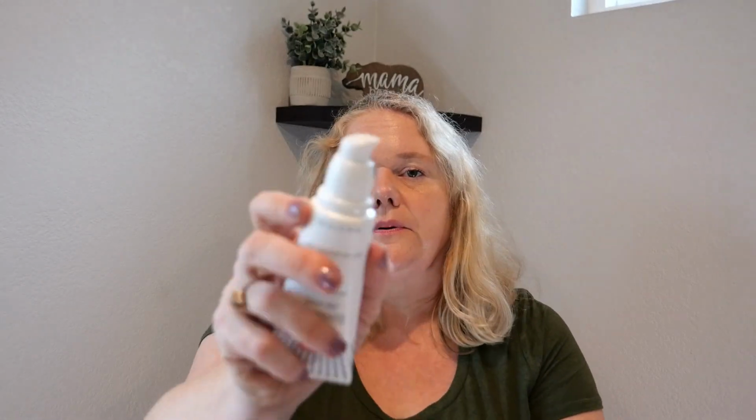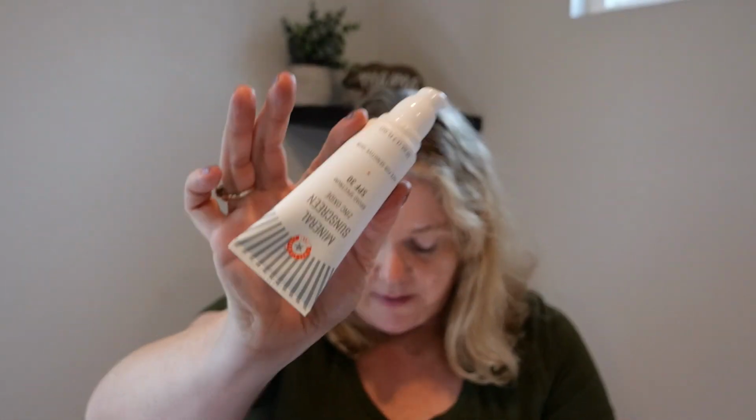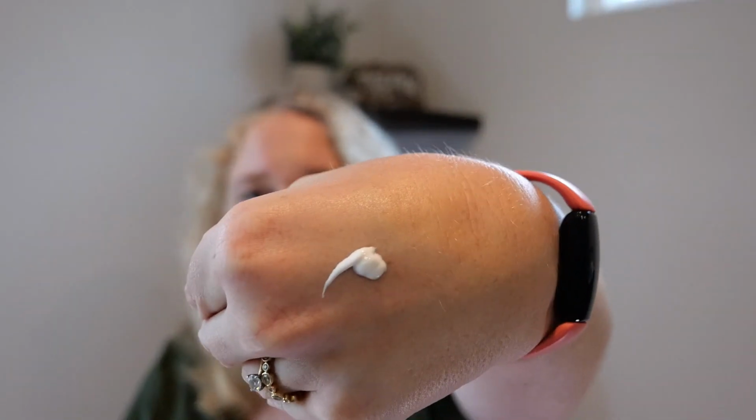Let's see. Oh, it's a pump. I did not expect it to be a pump, and now I'm just dropping everything. So let's see. Maybe if it ever comes out. Still waiting. Good heavens. I don't know. It may never come out. All right. Literally three pumps later, it came out. So this is what we are looking like.